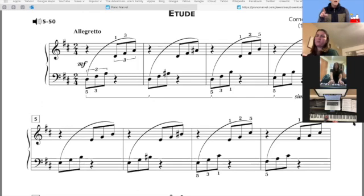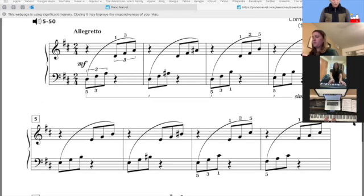Same thing, just that top note goes up another half step. 1, 2, 3, 1, 2, 3, which ends up bringing us to the B minor sound. And we have 1, 2, 3, 1, 2, 3, just E minor position. Now that same E minor repeats for measure 5.